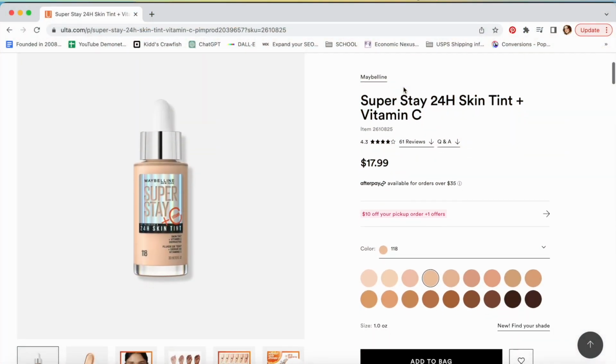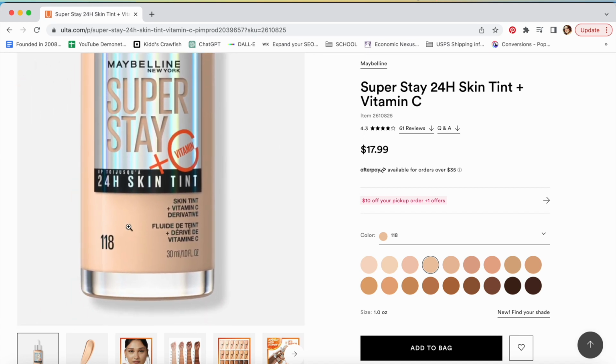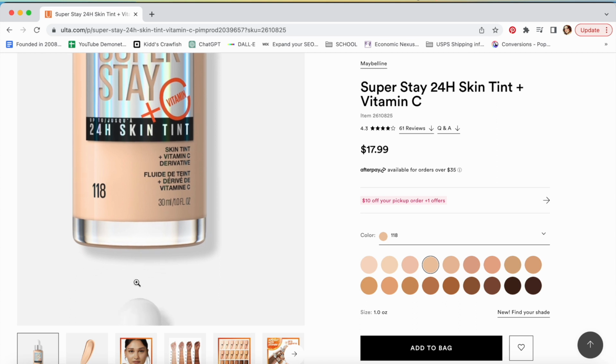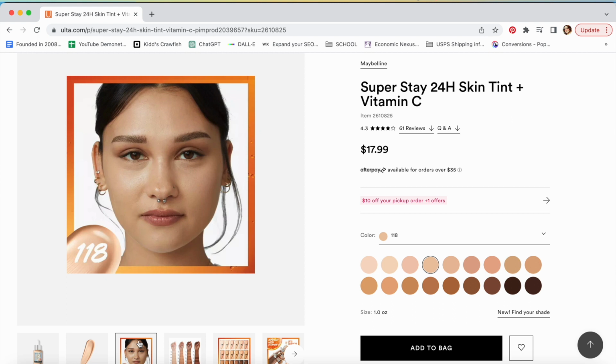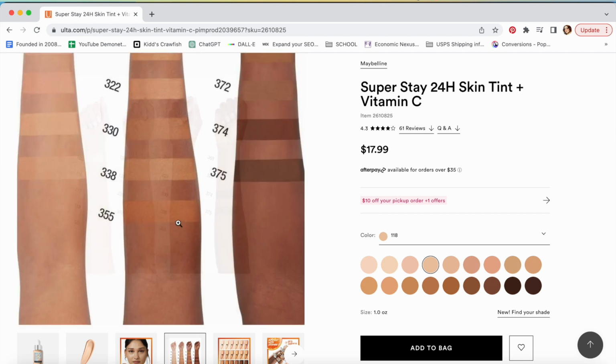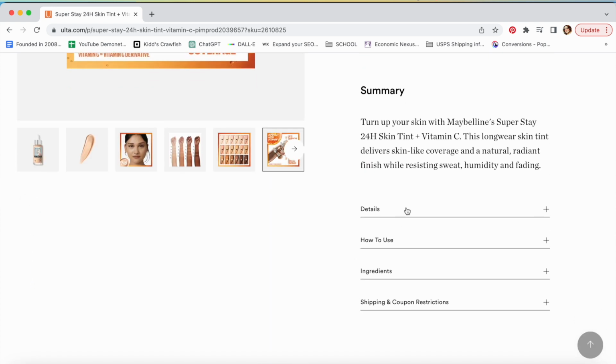According to Ulta Beauty, it says turn up your skin with Maybelline's Superstay 24-hour skin tint with vitamin C. It is a long-wearing skin tint that delivers skin-like coverage and a natural radiant finish while resisting sweat, humidity, and fading. It delivers bright, buildable, light to medium coverage. It is weightless and up to 24 hours of wear, resists sweat, humidity, and fading. That is key. Resists sweat, humidity, and fading.